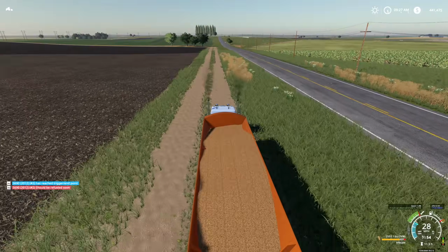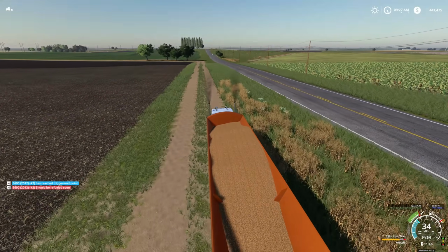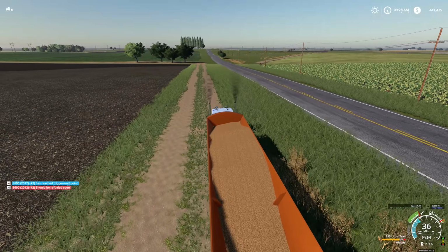We'll let Levi bring the combine up. We'll get this brought up to the farm. And then we have some more work to do.